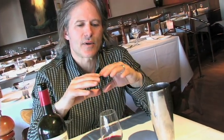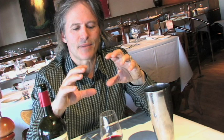Sometimes people talk about cigar box, and basically that's a cedar box that maybe has a little tobacco in it, a little tobacco resin. That's not a bad quality. Again, some leathery tobacco cigar box Cabs, Bordeaux, can have that quality. It's not a bad quality. It's considered a good quality.